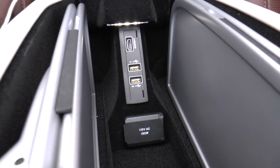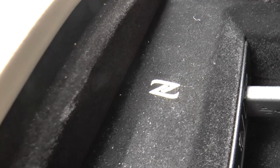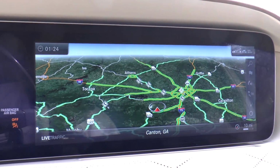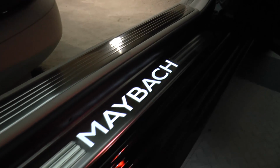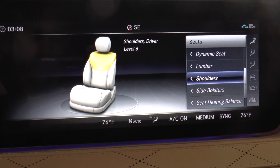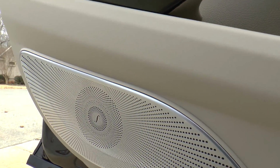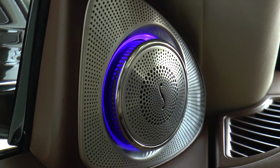115 volt power outlet, 12-inch high resolution central display, near field communication, rear seat entertainment system, COMAND hard drive navigation, head-up display, wireless charging, illuminated door sills, heated armrests, active parking assist, active multi-contour front seats with massage, and an amazing sounding 26-speaker 1,190 watt Burmester high-end 3D surround sound system. Yeah, it truly sounds as good as it looks.